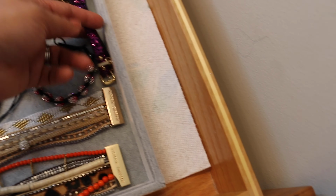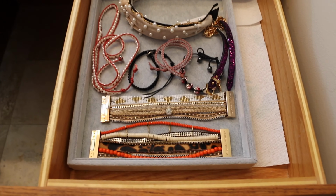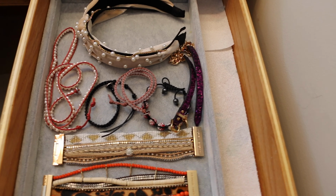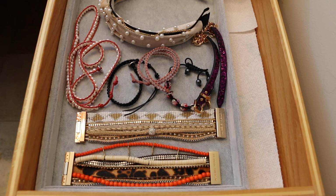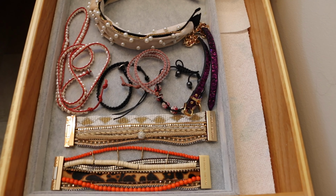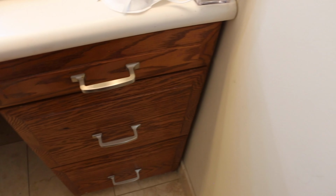Some hairbands, some of these bracelets, I just organize so it's visible, it's not hidden. I'm a very visual person. I like to see everything visually pleasing. It has to be nicely organized and I can find things. So this drawer is where I put my bracelets. I don't know what's in there.